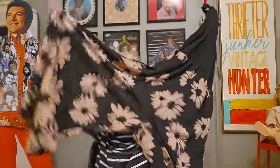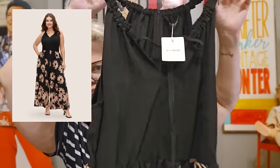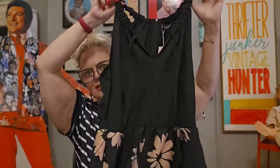Cute romper. We got flouncy pouncy pants. We have pockets and this cute little detail here at the top. So this is the back. The strings go in the front. A little tie detail there. That's a really pretty pattern. This would be great to transition from summer into fall, right?